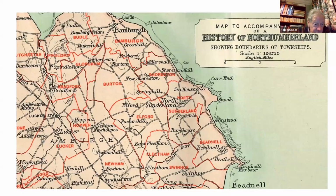History of Lincolnshire, History of Northumberland Committee, I hope. Have you got it in the History of Northumberland Committee? That is the slide showing now. It froze just now, I'm afraid, but so we've only just shown it. Right, but you've got Map to Accompany Volume 1 of A History of Northumberland showing boundaries of townships. That's Yes. right. Good. Yes. Good.